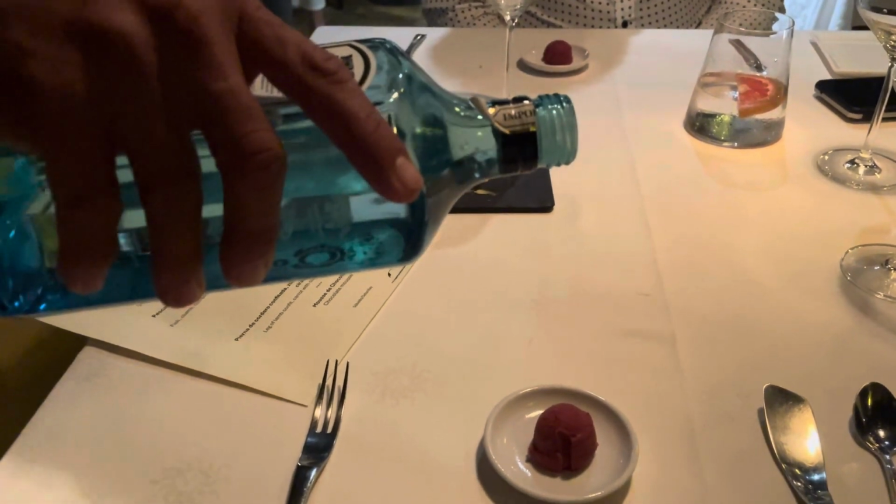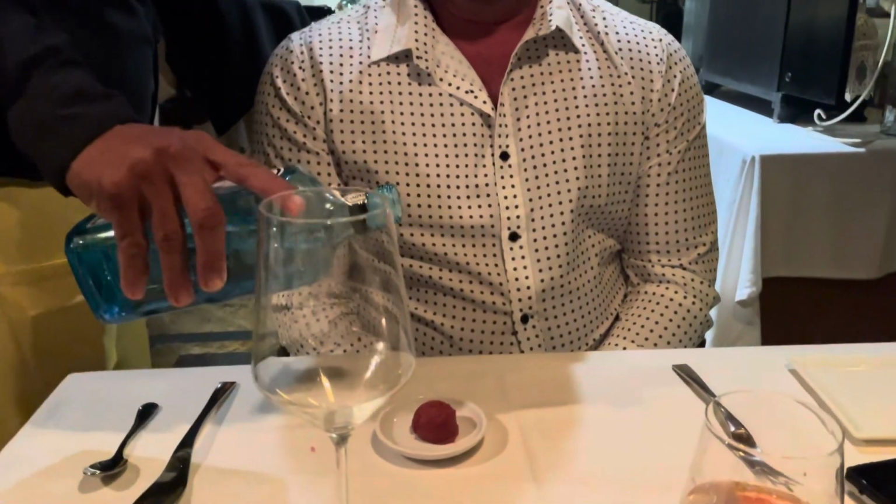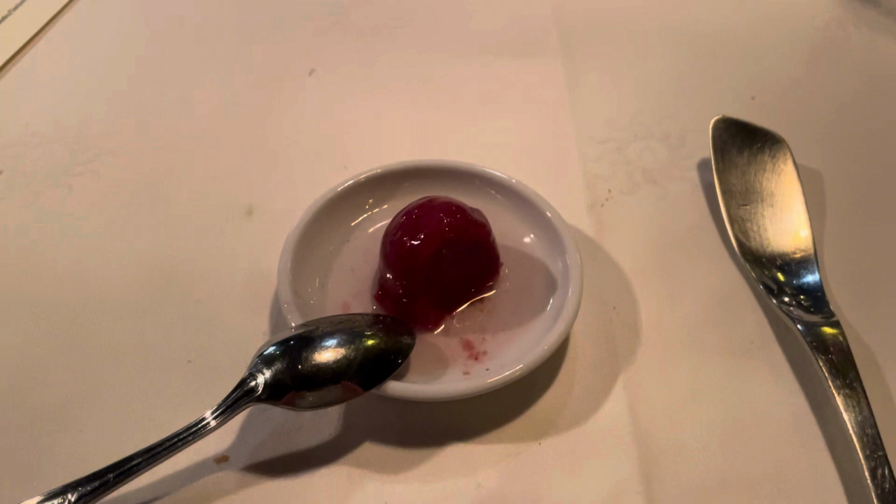Wow. Thank you. So this is the sorbet with gin. Well, why not? Let's see how I can deal with it. That's interesting. Okay, so update. I tried this, and honestly, out of this world. So good. Yay.